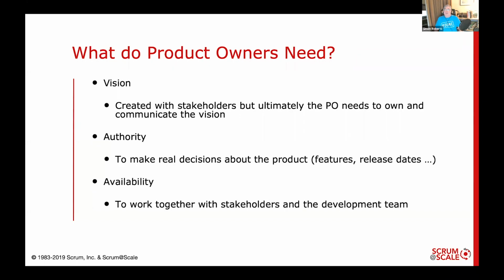So what do product owners need? Now, several years ago, I was inspired by one of the certified Scrum trainers on the trainer mailing list, summarizing it by saying product owners need vision, authority, and availability. Ideally in that order, in terms of priorities. I do apologize to the person who came up with that summary. I couldn't find the reference.